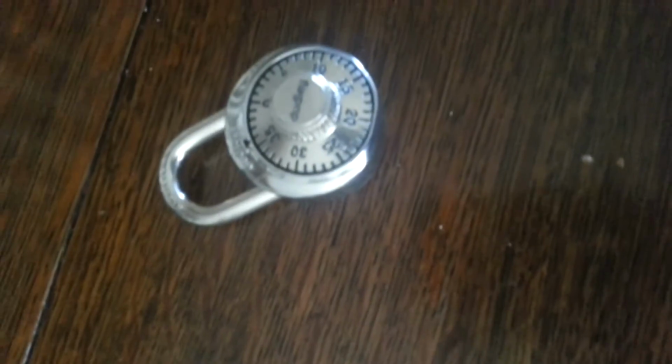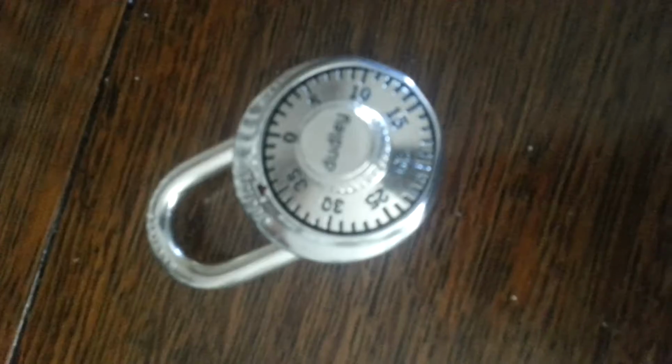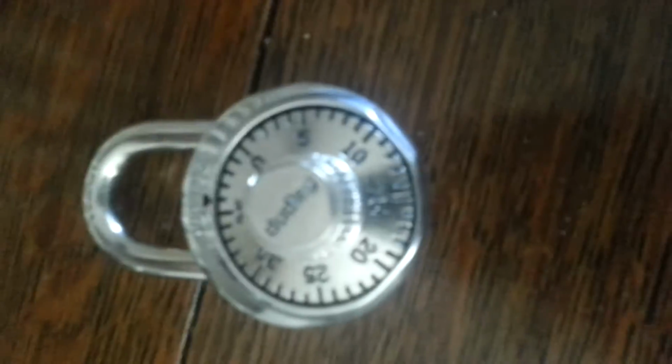Bam! Next up, we got the lock, so that you can put it on your locker so that no one can get into your locker. You need it! Bam! Binder! You need it! Open! I don't really know if you need this.